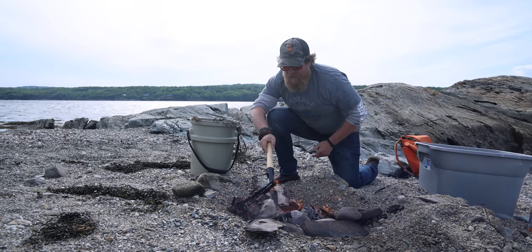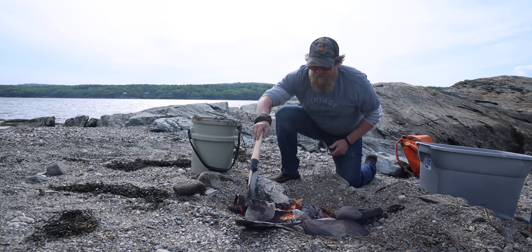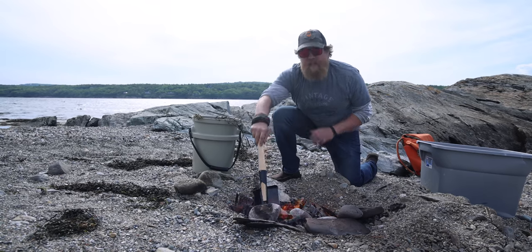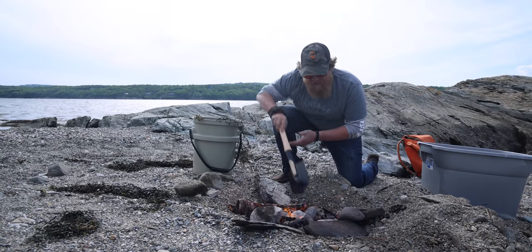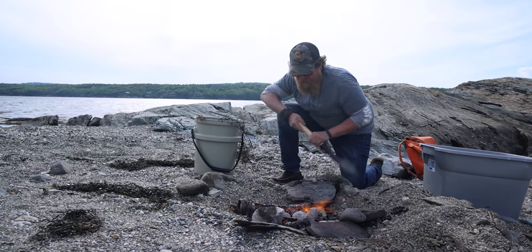with the seaweed, and then put all of our seafood on it, and then more seaweed, and then I can cover it with my little tarp thing, and then bury it in the sand. And this will cook all our food. It's gonna be awesome.